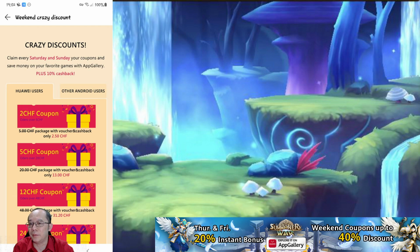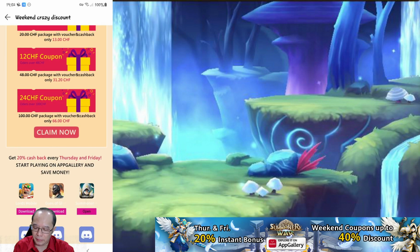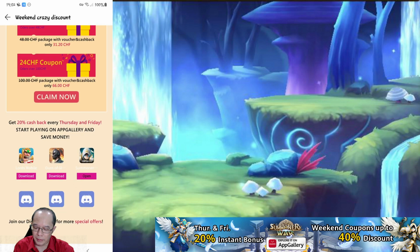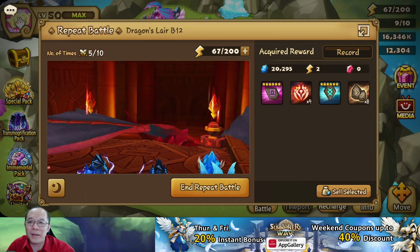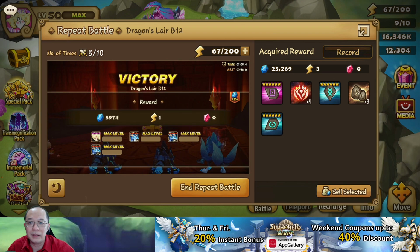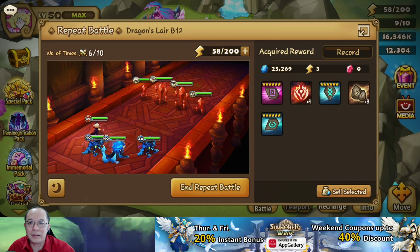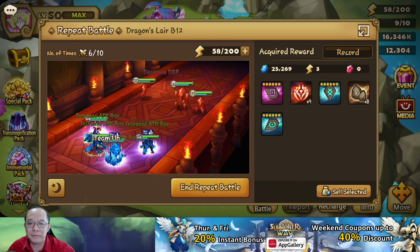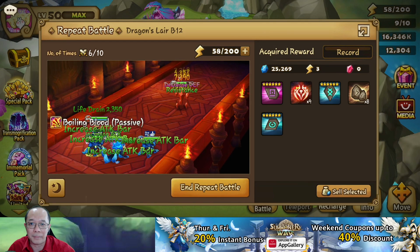There you go. When you click on it, it will show you the discounts and the coupons, and you can claim your coupon here. It lists what kind of promo is for each game. Let me tell you about the great campaigns for Summoner's War in the AppGallery. We have a weekend offer where you can claim 4 coupons which have to be used within 4 to 5 days, before they expire. The coupons have denominations of 2 Swiss francs, 5 Swiss francs, 12 Swiss francs, and 24 Swiss francs.